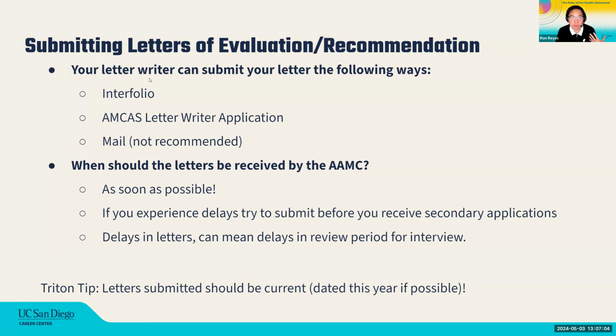So the 2 primary ones most students nowadays do is either the third-party website called Interfolio, which can store letters separately. It's like its own secure vault, digitally, that it'll hold on to the letters. And then once the application opens, students can forward those letters from Interfolio into AMCAS. Otherwise, if you are in the application cycle when you are submitting the requests for letters, filling out all the information on who your letter writer is, along with contact information, will trigger AMCAS to send out a request with appropriate documents to ask the letter writer to upload their letter of recommendation.